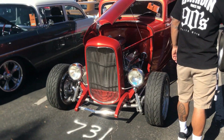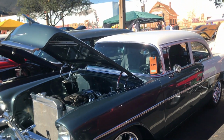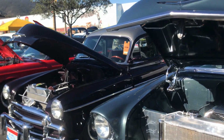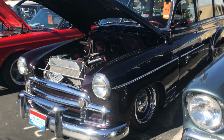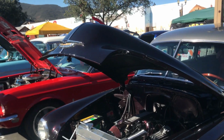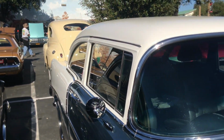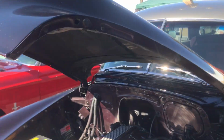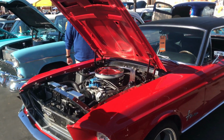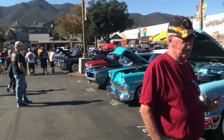Looks like a little deuce right next to it. And we got a nice poster right here. Looks like a 56. And it sure is. Very beautiful. A lot of cars here again today, guys, so I'll do the best I can to cover. Nice deluxe Suburban here. Look at this. Beautiful. It's tight in here, so I'm not gonna get in too deep. Let's get a look at this interior. Oh, he's all rolled up, so I can't get in there. Mustang here. 66. Very beautiful.